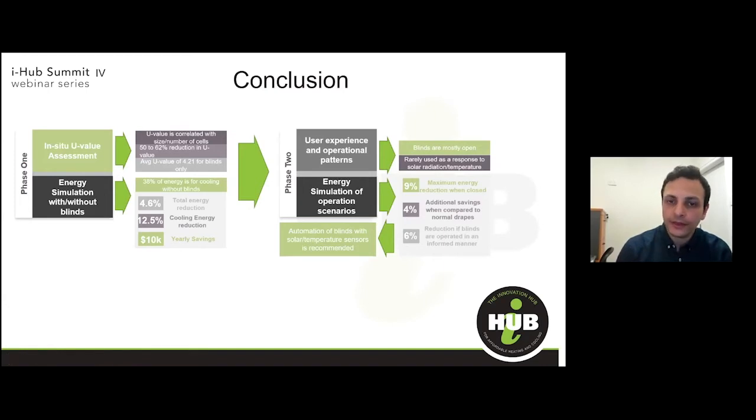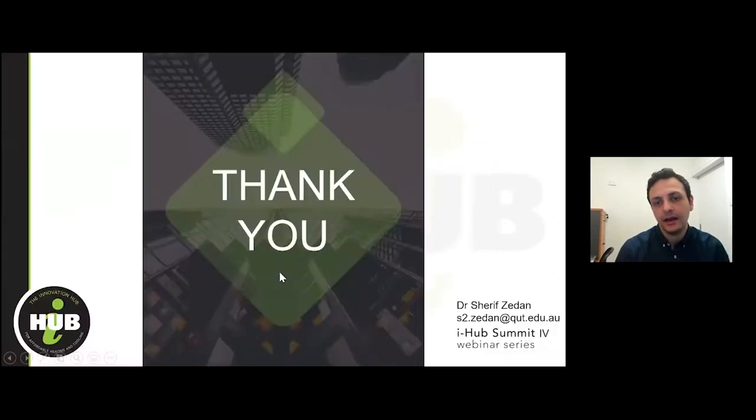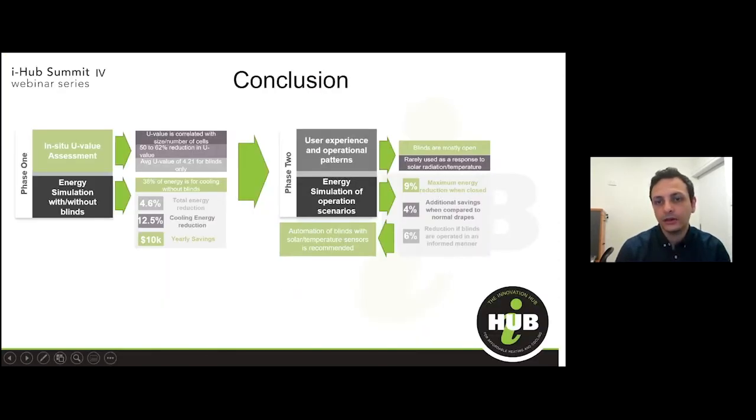So the conclusion of all of this is that the blinds are effective as long as they are being used in an informed manner, used at the correct times. And because it is difficult to apply that in an aged care context, it's very difficult to get the occupants to use the blind in an informed manner. So that's why adding automated blinds or sensors that can respond automatically to external conditions can have a good impact on the reduction of energy through using the blinds.